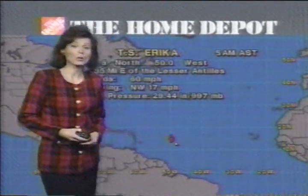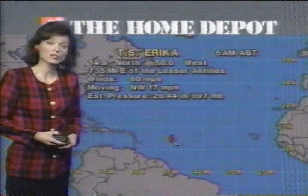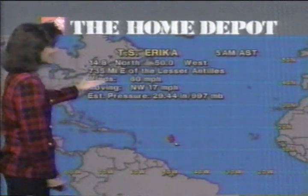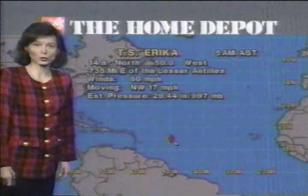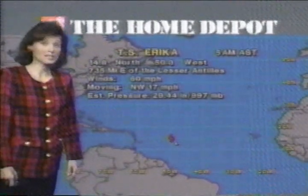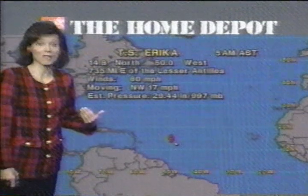Now, at least for August, it was very quiet, unusually so throughout the tropics. But now for September, we have our fifth tropical storm of the season, Tropical Storm Erika. Here's the latest information that we have on this tropical storm. Right now, it's roughly centered 735 miles east of the Lesser Antilles. It's packing winds of 60 miles an hour, although there have been some occasional gusts higher than that. It's moving off to the northwest at 17 miles an hour with a central pressure of 997 millibars.